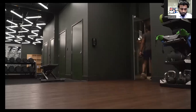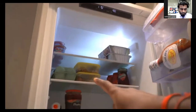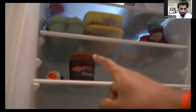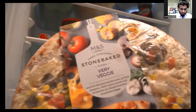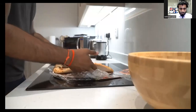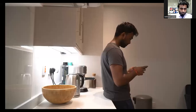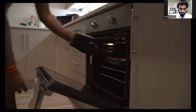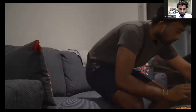After my workout, I head back upstairs and continue my journey towards optimal health, and therefore put a pizza in the oven. Hashtag health is wealth. I think it's completely justified after a hard day of saving lives on Microsoft Teams.